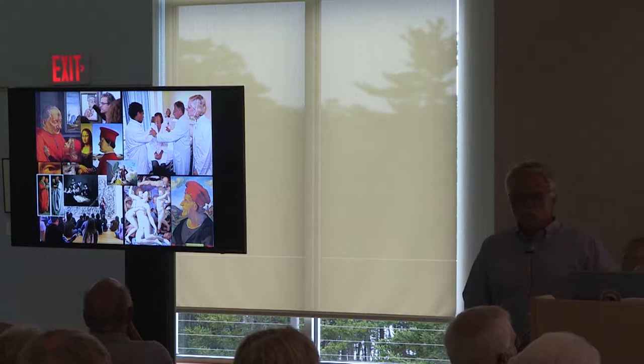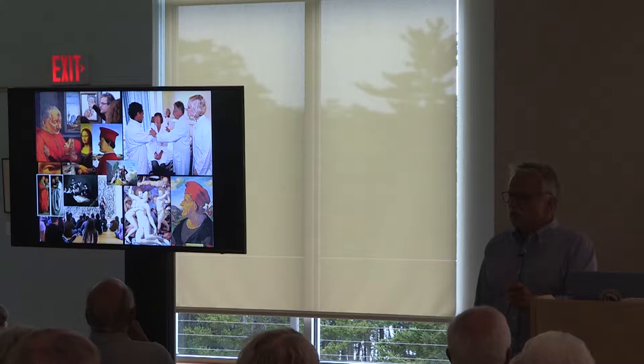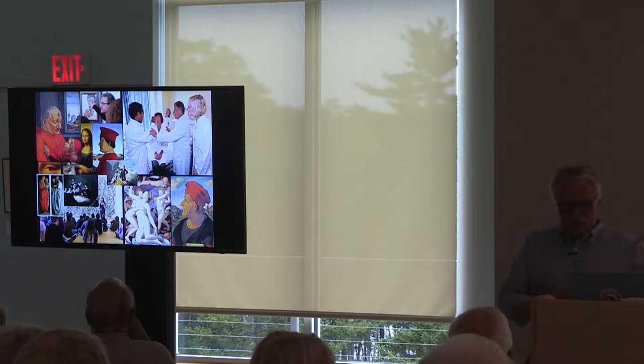Rosacea. You know the most famous U.S. person who has rosacea? Bill Clinton. Very good. Not that form, but you can imagine that.